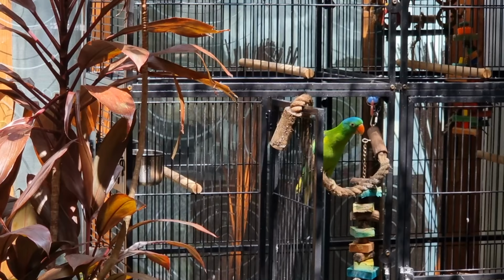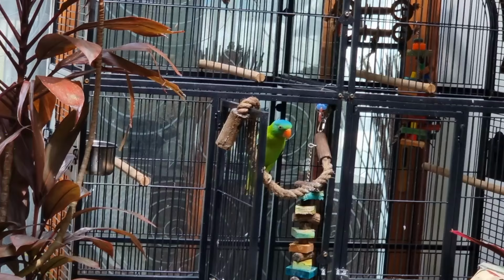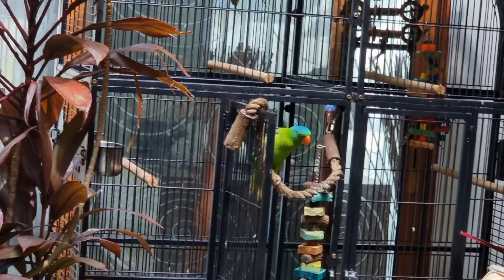Good bird. Whoa, he landed backwards. This is the first time. She's never really ventured far from the cage. I'm actually a little concerned because, as you've seen, she's missing a lot of tail feathers. So, I don't know how strong of a flyer she is.